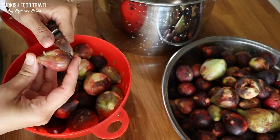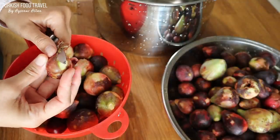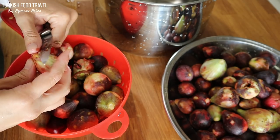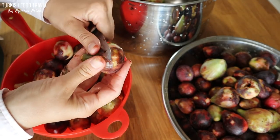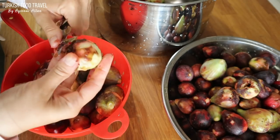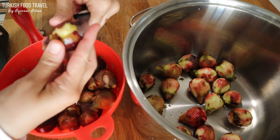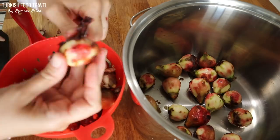As a second step, I begin to peel the figs. You can keep the skin on, but originally it is better to peel them. It gives a lighter color in the final look of the jam. If the figs are already ripened, you can gently scrape the skin down, as you can see. And I continue to peel them like this.